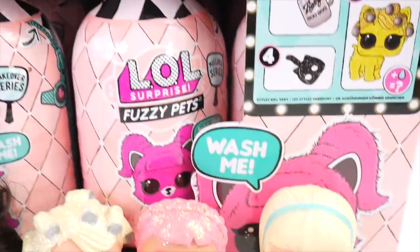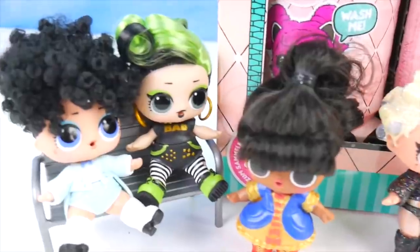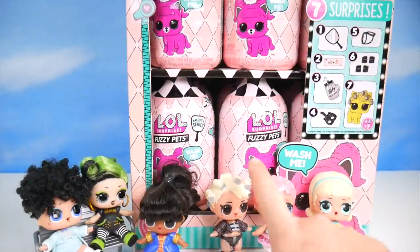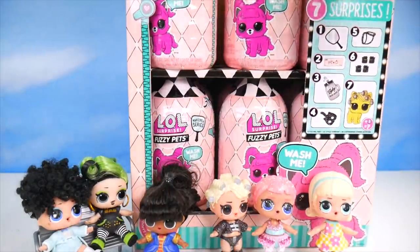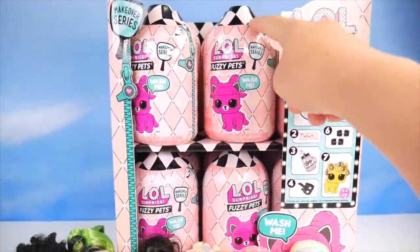These things are gonna be so much fun to open and check out. I want a pet, I want a pet. The LOL dolls are pretty excited about opening these fuzzy pets. And I've got a full case here. Wow. Hey, let's get started opening it.